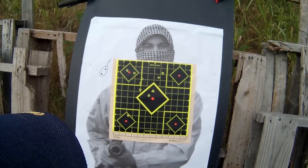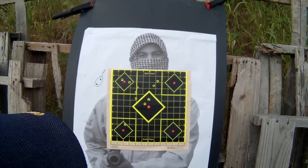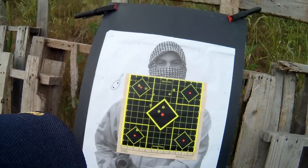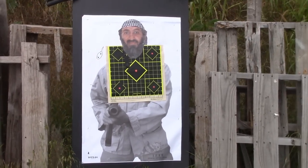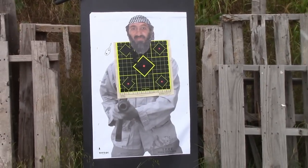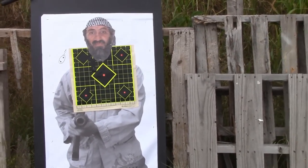I'm going to move on to some running and gunning now and see how we can do with some quick acquisition shooting on the move, utilizing cover and whatnot. All right, guys, this is going to be the final course of fire, using the Trijicon ACOG with ACSS reticle, testing out the quick acquisition with that horseshoe.